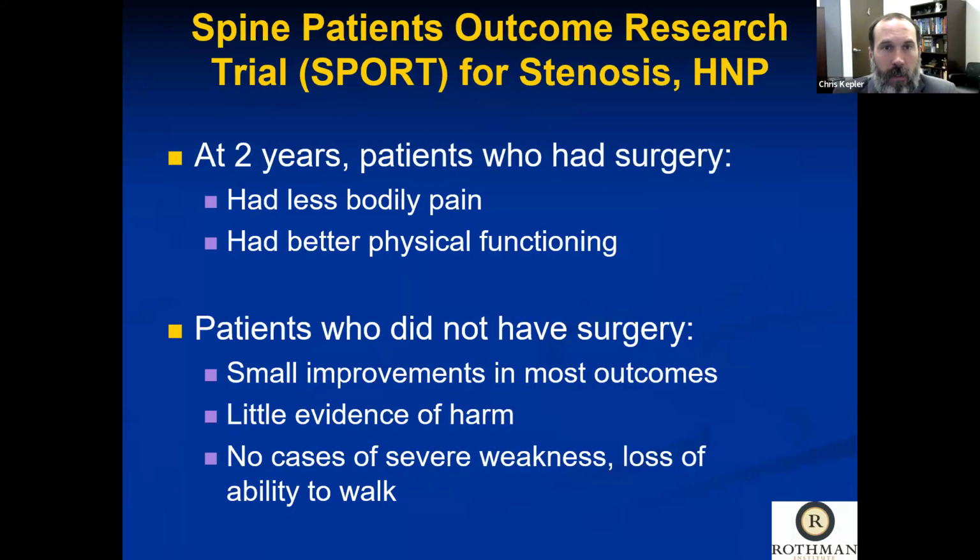All right. So the SPORT trial was a really well-funded study by the NIH, which basically took people who had spinal stenosis, disc herniations, and then there's one other group that is not really relevant to this talk, and had these patients either get treated with surgery or without surgery, and then they followed them for, I think, up to 8 years or 10 years. So it's the best evidence we have about whether surgery works for these conditions. And at 2 years, I can extend this out to 6 years.